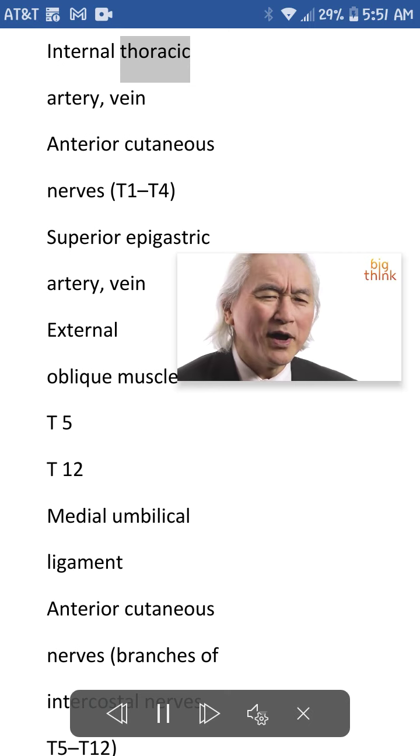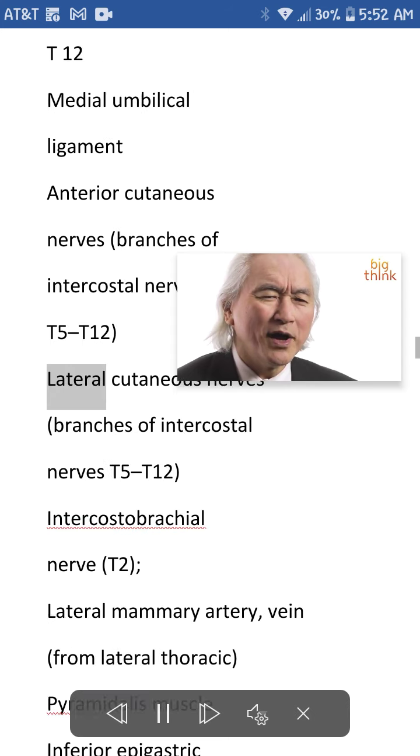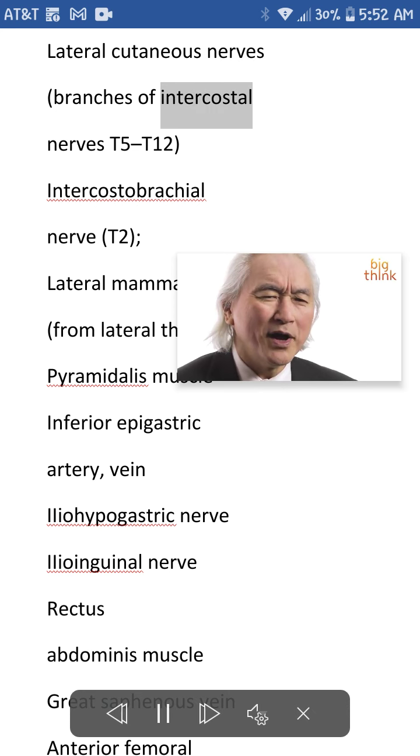Internal thoracic artery, vein. Anterior cutaneous nerves, T1 to T4. Superior epigastric artery, vein. External oblique muscle, T5 to T12. Medial umbilical ligament. Anterior cutaneous nerves, branches of intercostal nerves, T5 to T12. Lateral cutaneous nerves, branches of intercostal nerves, T5 to T12. Intercostobrachial nerve, T2. Lateral mammary artery, vein.